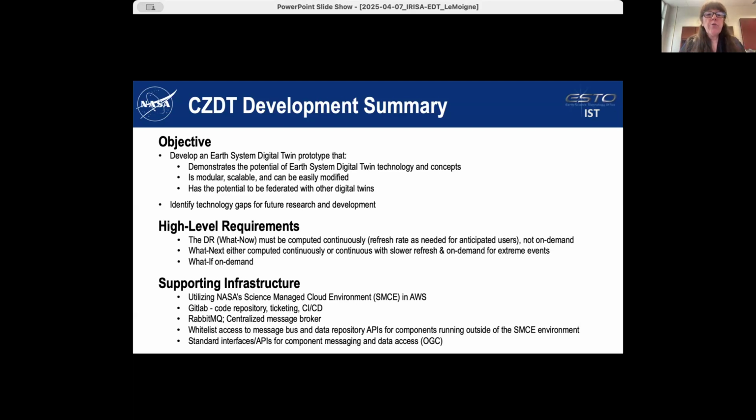So from a high level requirement, we assume the digital replica to be computed continuously. We have not yet decided about the refresh rate, but it will probably be a minimum of 6 hours to 1 day, and maybe smaller than 6 hours. But it will not be computed on demand. So there will be a minimum digital replica with a minimum amount of essential variables that will be computed continuously. And then if other information or data is needed, it can be asked on demand by the user, but there will be a minimum digital replica computed continuously.